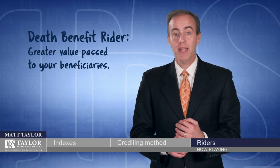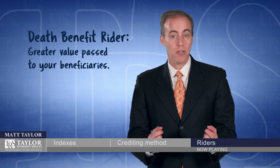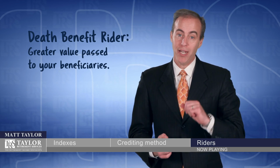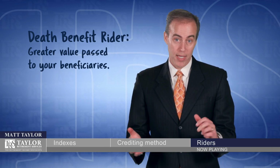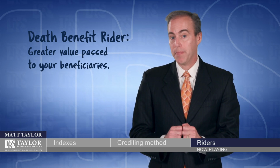The final type of rider that can be added to an indexed annuity would be a death benefit rider. This will enhance the death benefit in some way to your beneficiaries. There are a few death benefit riders that I like, but you might notice a theme here. They're all free. I only like the free riders. I don't want clients to be spending money on fees for a safe investment.